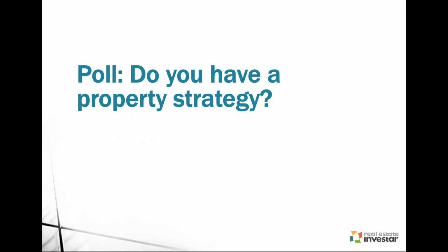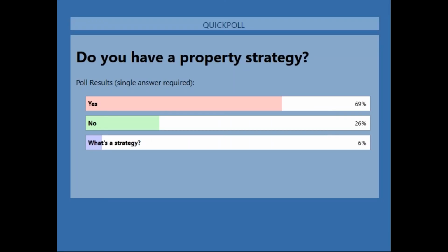So we've got 69% that have a strategy, so fantastic. And we've got 26% that don't currently have a strategy. That's okay. It's all about perhaps getting some education, and perhaps after tonight's webinar, you'll get thinking, and maybe you'll start to plan a strategy or get some help with it. And we've got 6% that's asked, what is a strategy? So look, I'll let Mitch talk a little bit more about what strategy is a little bit later on. That's his bread and butter. But look, dual income is definitely a strategy that some investors focus on.